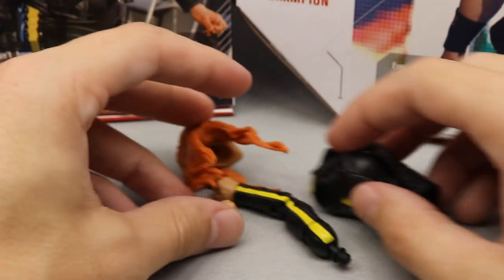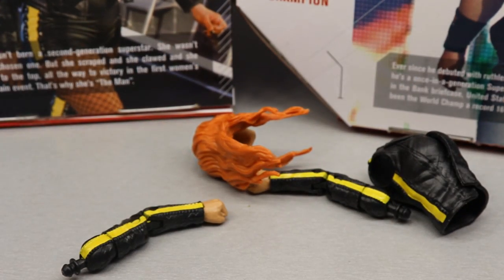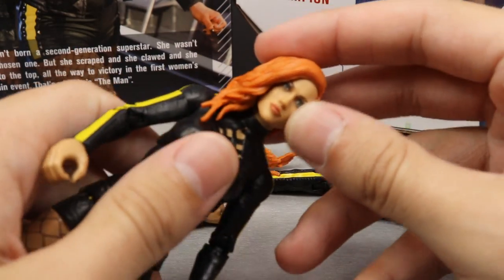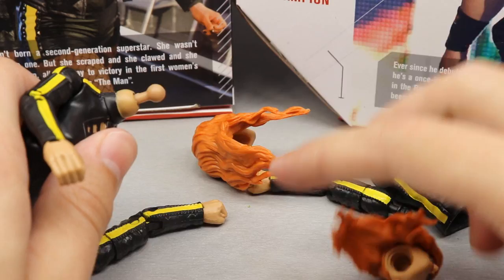So next up, guys, we have, you know, the big deal. We got the things that make Ultimate Editions, right? So out of the packaging, she comes with this specific head sculpt, and you can switch this out with this head sculpt.